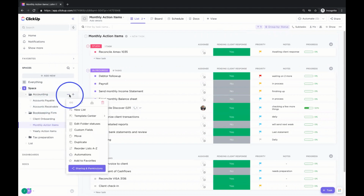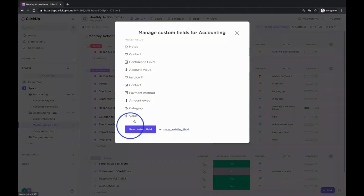If we go to the accounting folder here and we click custom fields, well, take a look. These fields are different. We've got different custom fields in this folder, right? So you can adjust and change those custom fields.